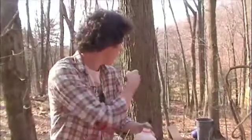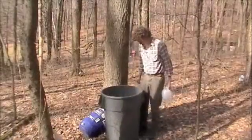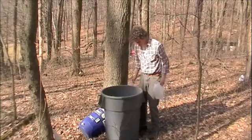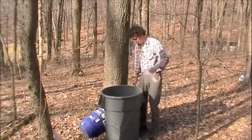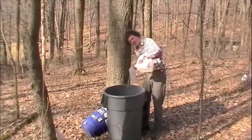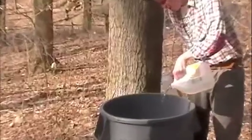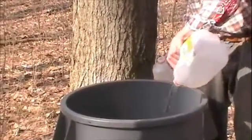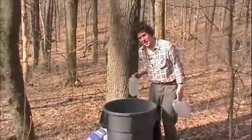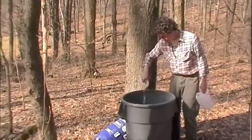So now we'll come show you our collection barrel. You ready? So we've got a couple collection tanks around, and we just take the jugs and we put them in here until we're ready to boil, which will be in the next week. And you can see as it comes out, it's clear. It's just like water. I mean, it really is just water with a little bit of sap. Sugar maple is the highest sugar content in the sap, and it's only at about 2.5 to 3%. So you can see it's going to take a lot of this just to boil down.